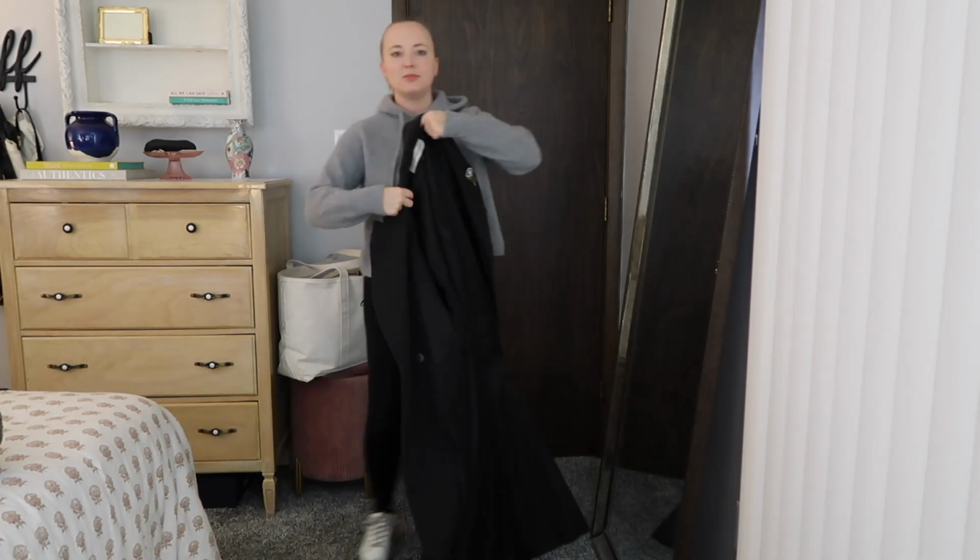It actually fits me great, so I need to just remember that it fits me and stop thinking that it's too small. Anyways, this is very warm, so I would just keep that in mind. Like, this sweatshirt is warm. I'm sticking with this jacket.